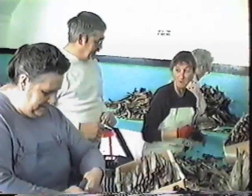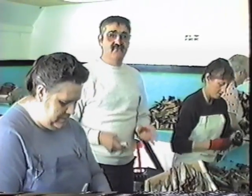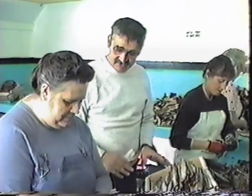At this table, we have two young ladies. This is Ralph Sawtell's daughter, Natalie. This is Betty Fitzsimmons, whose father and mother worked in this business for years. Betty, would you give us a little history of your mother and father's past in the smoked herring business?